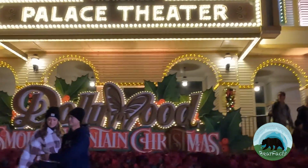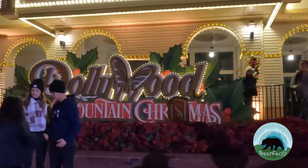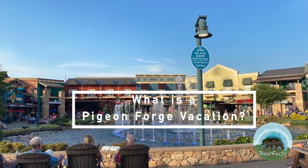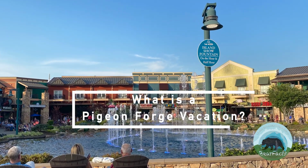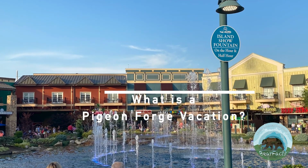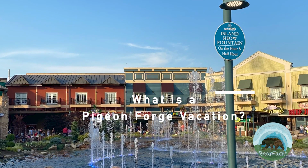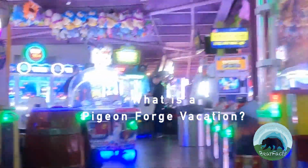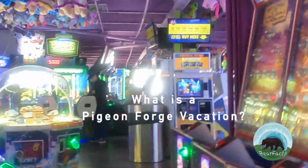For those of you who aren't familiar with the issue I'm referring to, let's sum it up for you. A Pigeon Forge vacation is for people who are going to the Smokies to enjoy the views of the mountains from a comfortable distance. Their agenda is filled with all the dinner shows, theme parks, and other family activities such as mountain coasters, shopping, and museums that the region offers.